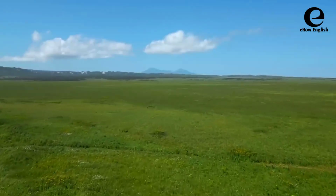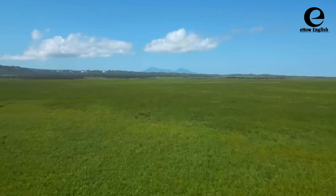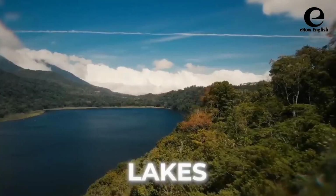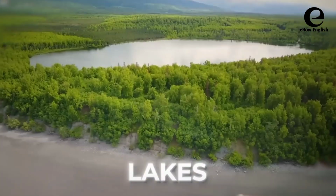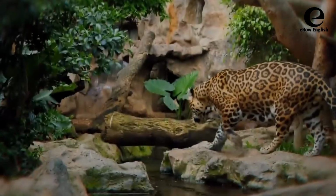There were thousands of miles of meadows here, and there was green grass on every step. Because of the rains, rivers flowed here. There were lakes which, if they existed today, would be called the largest lakes in the world. There were all kinds of animals here that live in a rainforest.